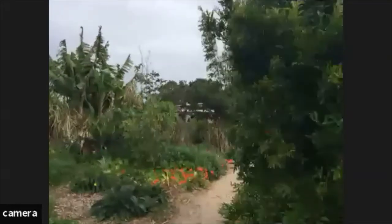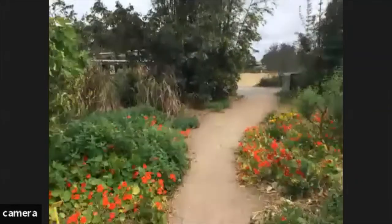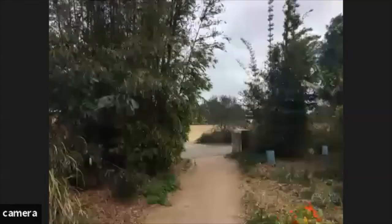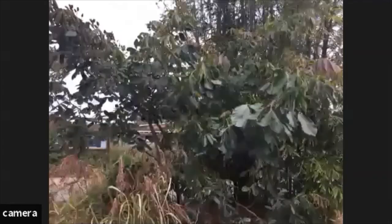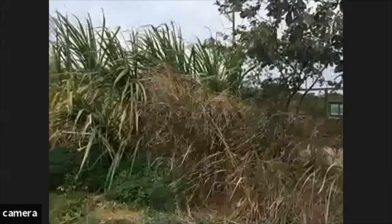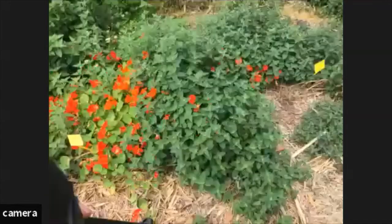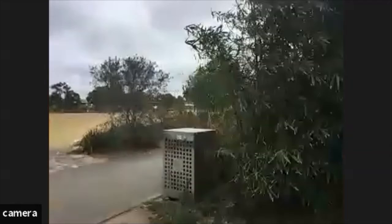Lots more pomegranates, bananas, citrus, artichokes, lots and lots of citrus. We've got ice cream beans, clumping bamboo to provide wind shelter, sugar cane. And I just learned today about how you can nip the back off a nasturtium flower and suck the nectar out. That's quite lovely.